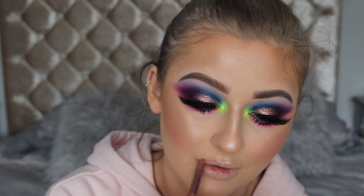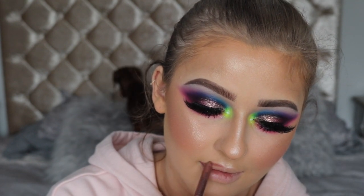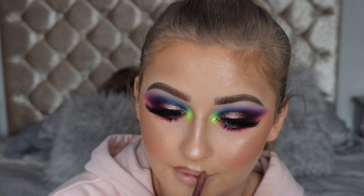And I'm just using the blush brush just to blend, then lips, and I'm going with this NYX lip liner in Beyond Nude. It's my favourite nude lip liner in the world. I'm just gonna overline them.